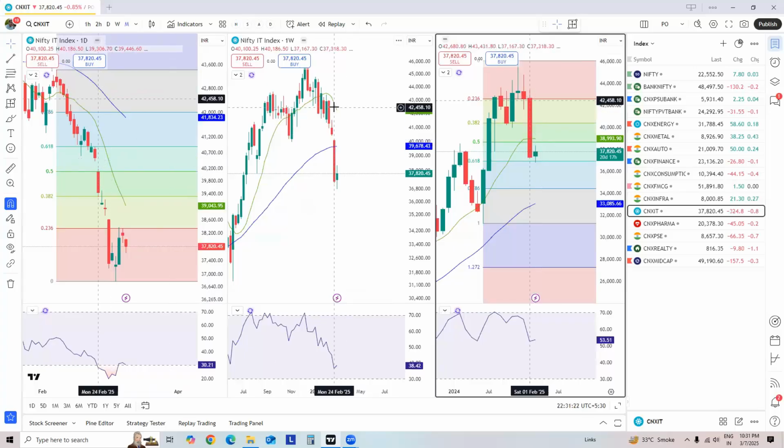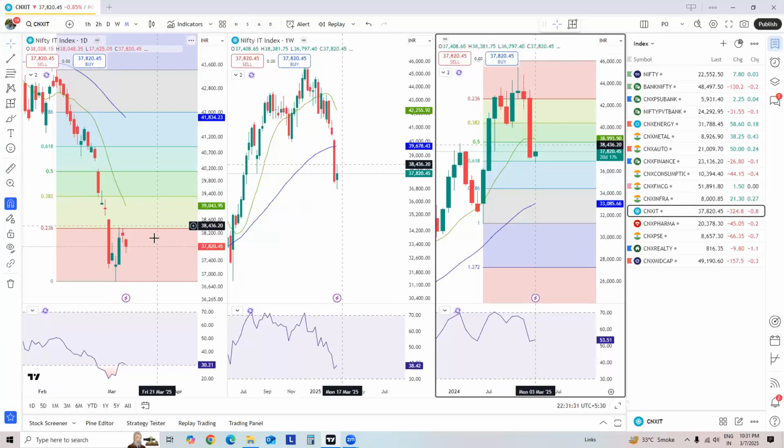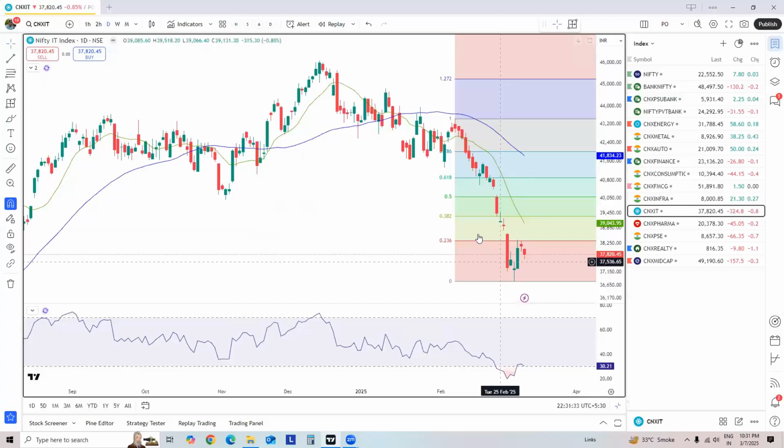Generally, weekly gaps are not common. They are very, very uncommon. But this time, this gap is visible in the daily and in the weekly time frame chart. So let's have a look at the daily time frame chart.